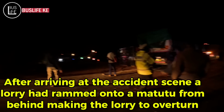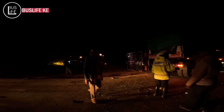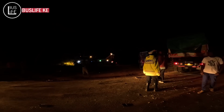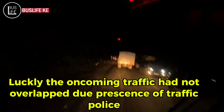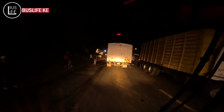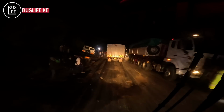After arriving at the scene of the accident, a lorry had rammed into a PSV from behind because the PSV had made an emergency stop in front of the truck, hence overturning and closing the road. That made the road to be closed for some time, but luckily the road was able to be opened and we continued, and there was easy movement because overlapping was minimal.